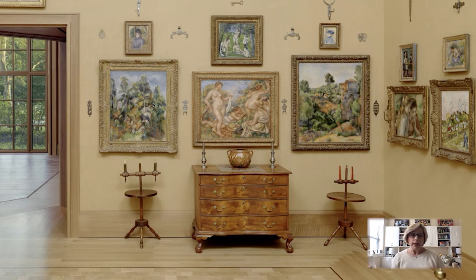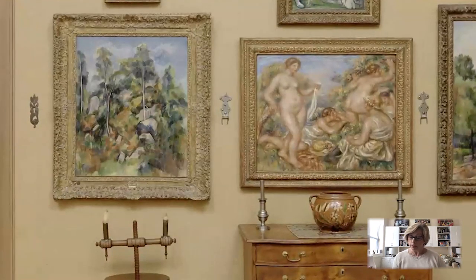The Cézanne landscape to the left, perhaps we can see that closer, yes we can, is Rocks and Trees of 1904. It is a wonderful example of his late work with his signature brushstrokes. They are almost dynamic, flickering vibrations of colour, seemingly floating in front of the surface of the work. Picasso and Matisse both said, "Cézanne, he is the father of us all. Without Cézanne, there would be no modern art."